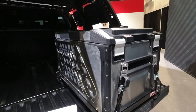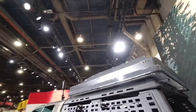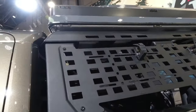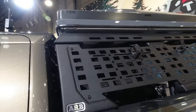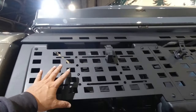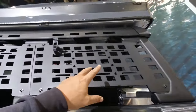Got an ARB fridge on a slider. Look at that ARB roof tent, roof rack, or rooftop tent. It's ARB everything. Got the MOLLE panels. That's nice. You know what's nice about this kind of setup is people can't just reach in and steal your stuff. So it's kind of like security in a way.